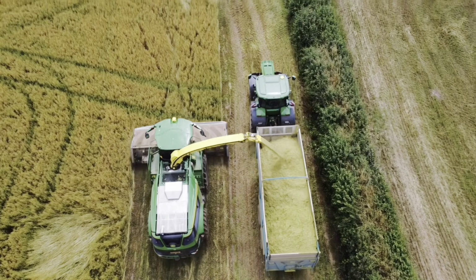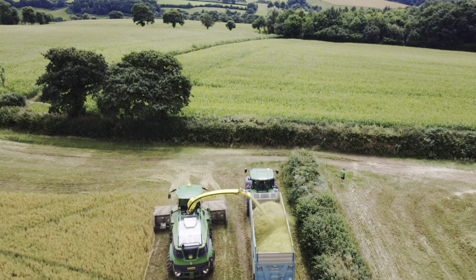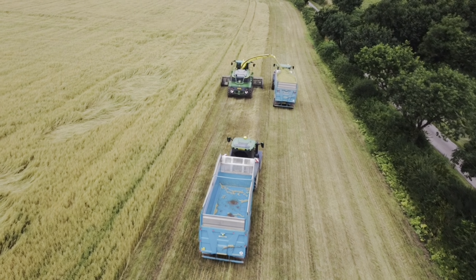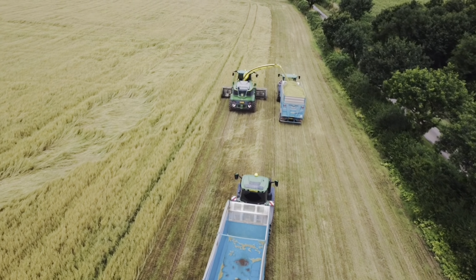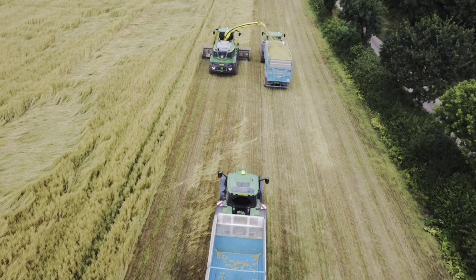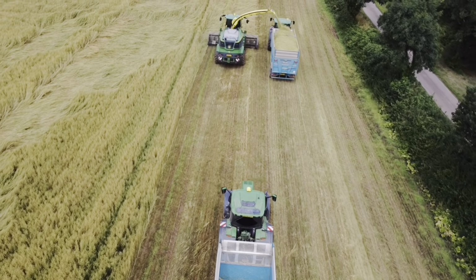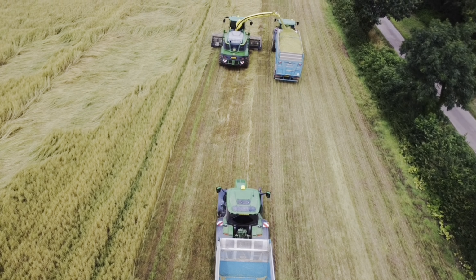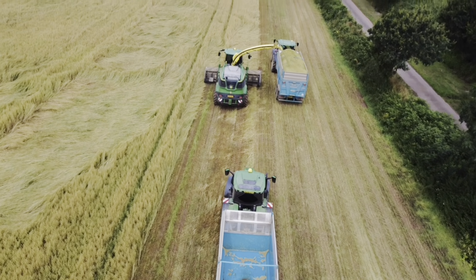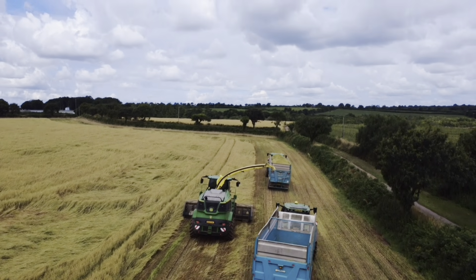So at this point, Andrew and Will are just heading back to the gate. You can see just at the right of your screen, I was there recording. And then here we're just at the bottom headland again, Andrew's trailer just being filled. Josh is in a 250 behind him, and he will take on once Andrew's full, which I think is about now from memory. So Josh pulls up next to Will and moves on as the next trailer to be filled.